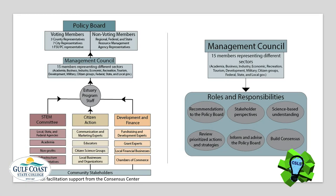I just wanted to talk a little bit about this management council. This is a really important group, because they are the ones who will be looked at by the policy board to see whether you made sure this represents everything. When you come from a STEM committee, it's going to be very technical. When you come from a citizen action committee, it's going to be geared one way or the other. This management council is there to put balance into everything coming out.